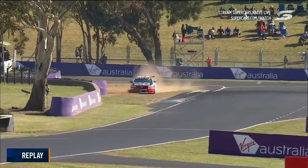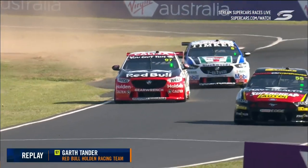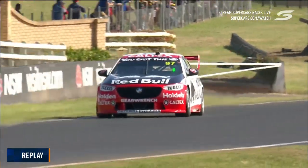He came back and got the pole a year after, and this is a bit of a moment for Tander, who almost gets James Moffat in the process. That was close to going in the fence then. Yeah, found the gravel on the exit of turn one.